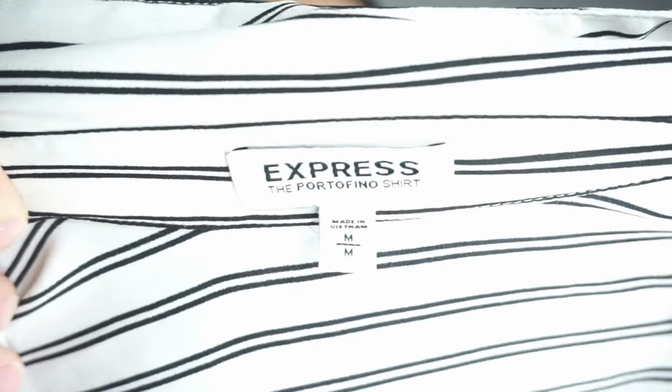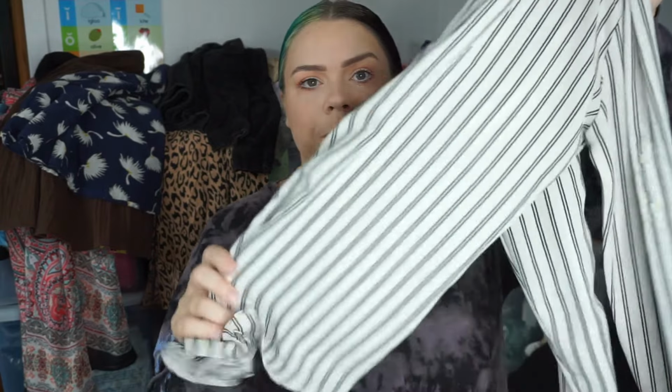Okay, next is an Express Portofino, which I'm not sure if these are still doing great. But once again, we're just going to give it a shot because of the price. So striped, kind of on trend right now with Beetlejuice, like the stripy things. Obviously not the lime green, but I think this is still on trend right now thanks to things like Beetlejuice. So another good item, I think.